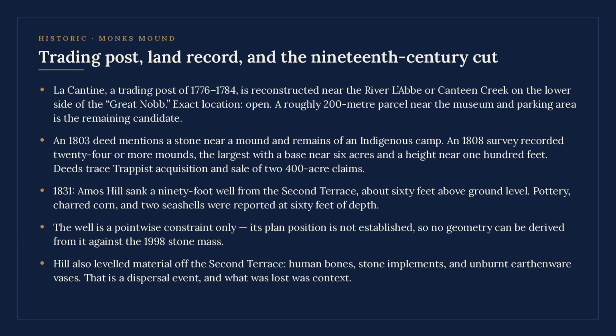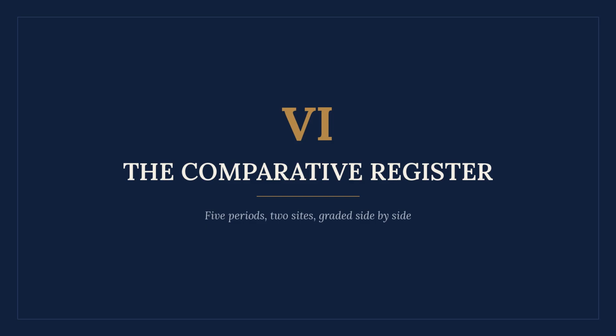In 1831, Amos Hill sank a 90-foot well from the second terrace, and pottery, charred corn and 2 seashells were reported at 60 feet of depth. That well is a pointwise constraint only. Its plan position is not established, so no geometry can be derived from it against the 1998 stone mass. Hill also leveled material off the second terrace: human bones, stone implements, and unburned earthenware vases. That is a dispersal event, and what was lost was not the object. It was the context.